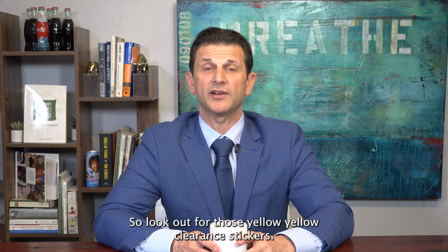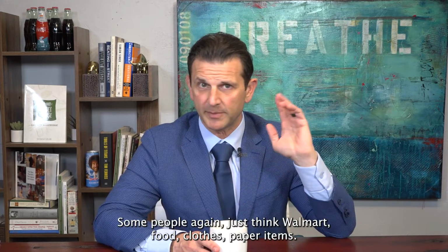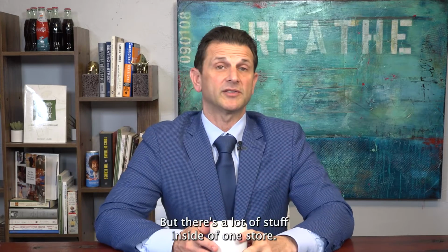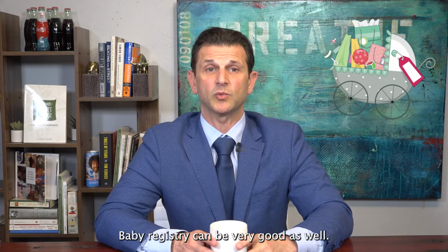So look out for those yellow clearance stickers. Remember to use that scan barcode, but you want to be able to do every part of the store. Some people, again, just think Walmart, food, clothes, paper items, but there's a lot of stuff inside of one store. Don't forget the baby area as well. Baby registry can be very good as well.